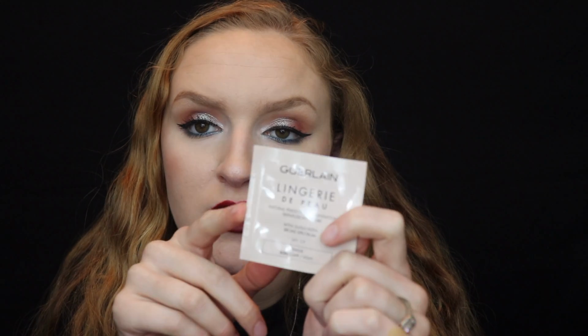It's a foundation with sunscreen by Guerlain. I would not have asked for this because I don't like stuff like this. Like, no, I wanted the Bum Bum Cream. And then they gave me the Atelier Fragrance in Santal Carmen, which I definitely didn't ask for.